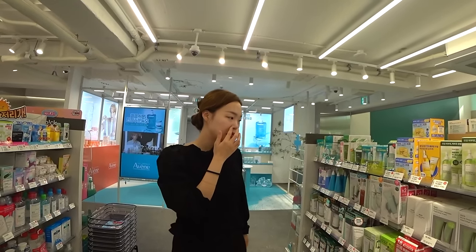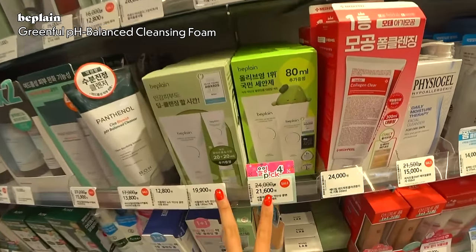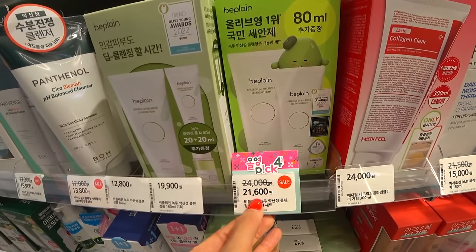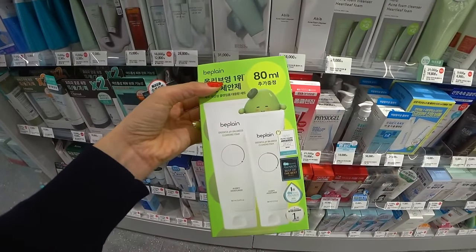Yes. And then my personal favorites are from B-Plane. Ooh, this is a really good price right now. They always have discounts, and it's 21,600 won. And why do you like this one? It's very simple, I would say. It's very gentle.